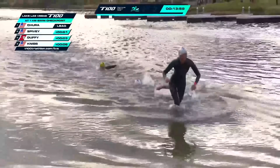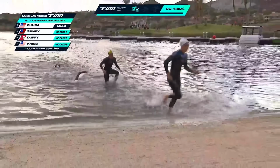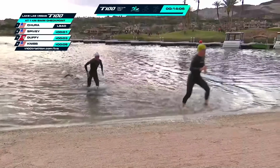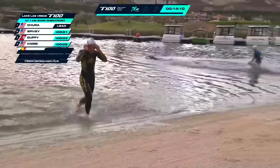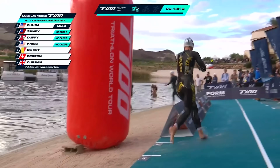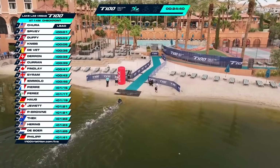Back to this group with Paula Finlay. Get a good look at the women coming out there. It's Paula in the yellow cap. Hard to see the numbers on these women. Here we go. Devet, Darren in that group, so only 38 seconds back.